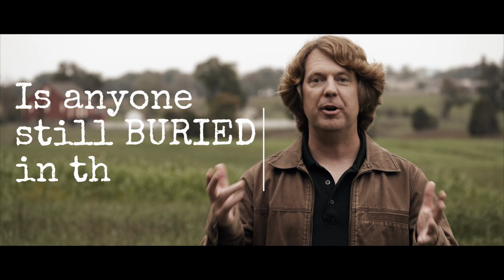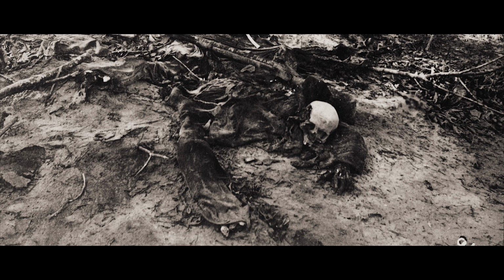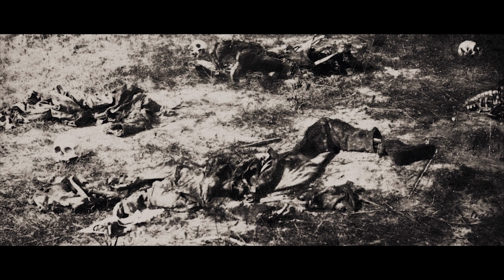Is anyone still buried in the battlefield? And without a doubt, the answer is yes. Rufus Weaver dug up as many bodies as he could find, but the graves were in poor condition. Animals had dug up the remains, and the farmer's plow had scattered the bones across the fields.